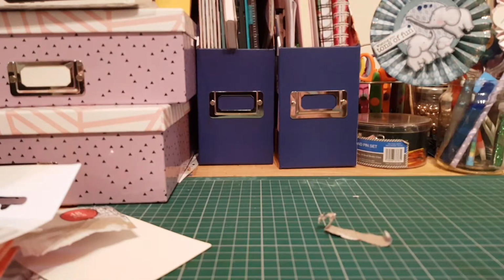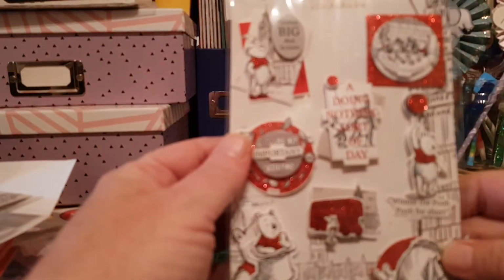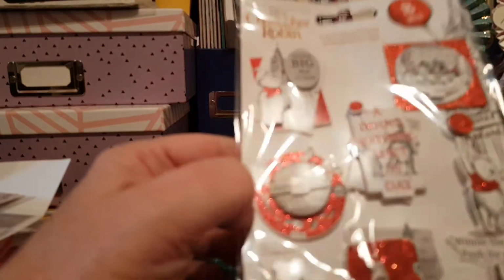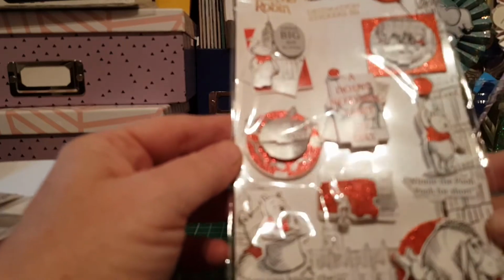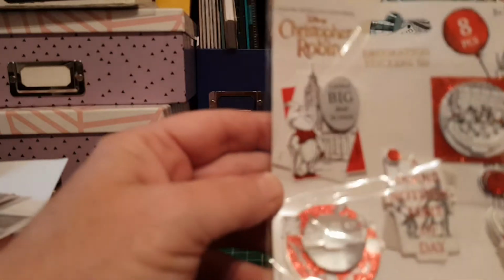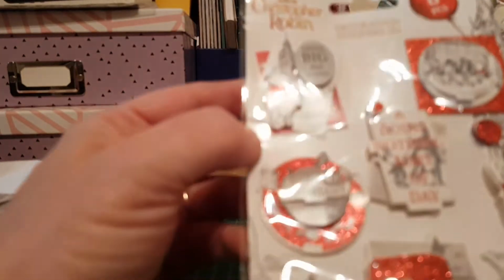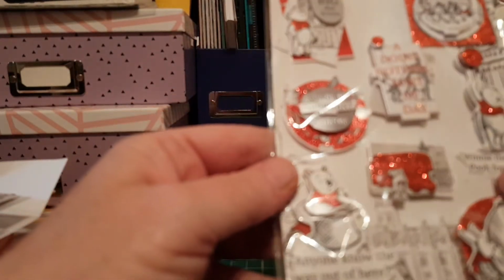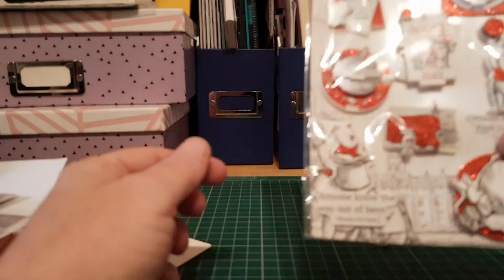I also got, as I said, two of everything. I also got the decorative 3D stickers. These are so cute. One says littlest big deal in town. Anyone know the way out there? Let's see. No, it's still not focusing.